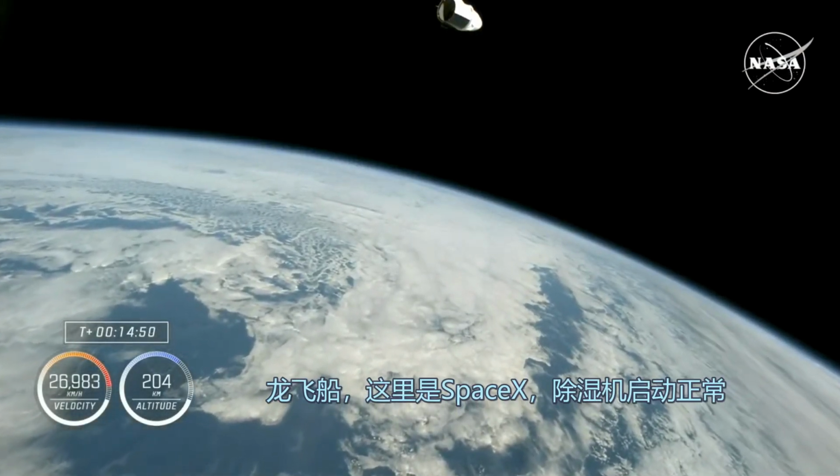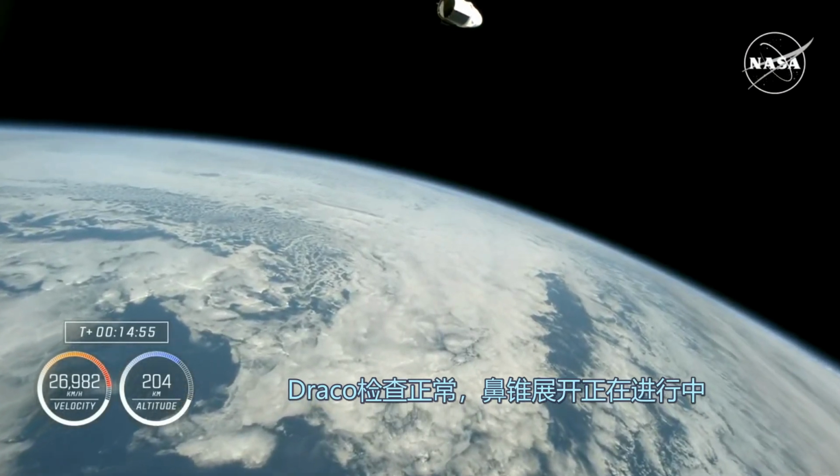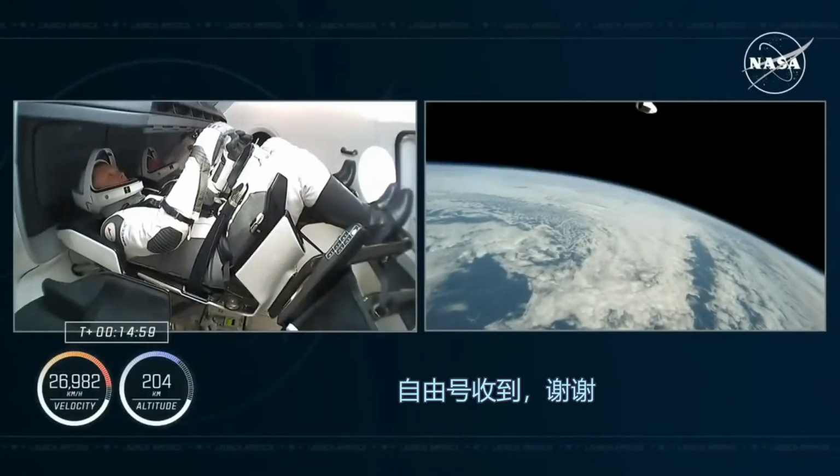Dragon SpaceX, we had a nominal dehumidifier activation and service section Draco checkouts. Nose cone deploy is in progress. And Freedom copies all. Thank you.